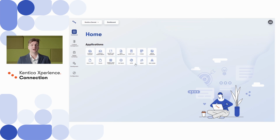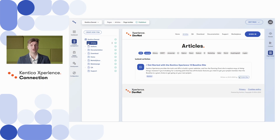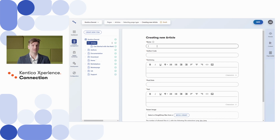Let's now focus on the marketer and content editor personas, who, once the website is live, are going to be the primary users of Xperience by Kentico. For managing the websites, Pages is the go-to app. The content tree shows all pages of the website as well as the structured content used on these pages. Creating a new article is just about filling in the desired content into the structure provided by the article page type. So we can copy and paste the article name, the code of the author, so we can link it to him. We then fill in the summary.